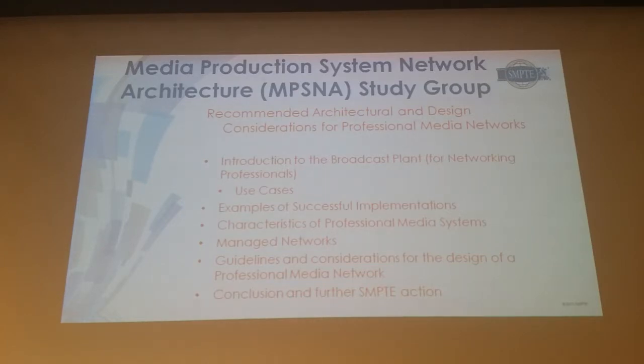It looks at some of the use cases, some success stories that have been going on, helps characterize what a professional media network is, and has some guidelines, and it's going to produce some conclusions and further action. So this group is just wrapping up. I've participated in this, and we have our last editing session this Friday. Then at the March meeting that everyone's going to come out to, they're going to present some of the results. We should be seeing their work; it's about a 50-page report that should be coming very shortly.